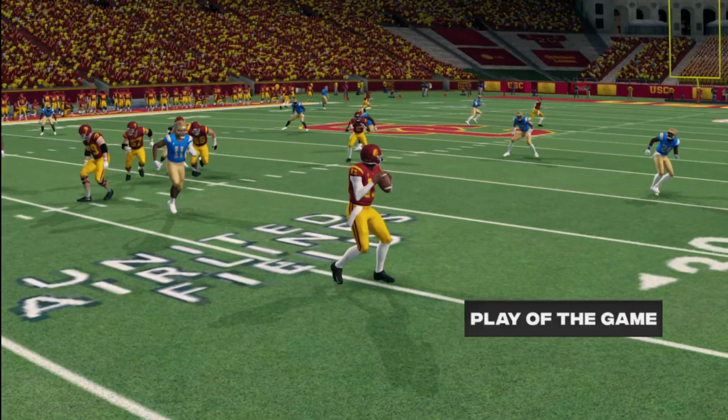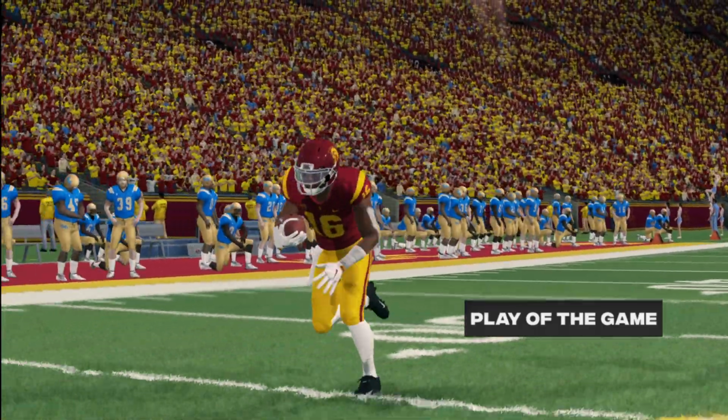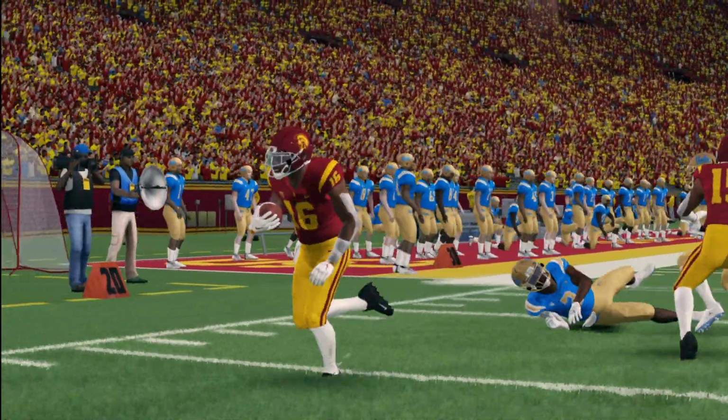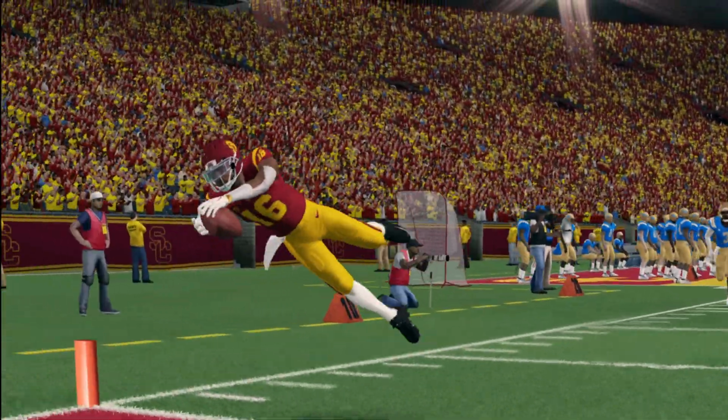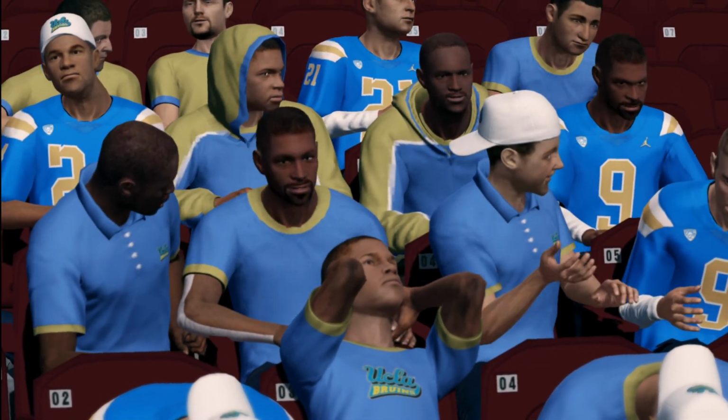So, Kirk, how would you sum up the action in this one? Well, this rivalry game didn't live up to the hype this year. There's pure gratification on one sideline and sheer disappointment on the other. You can bet that the loser in this one will have this date marked in red on their calendar for next year.